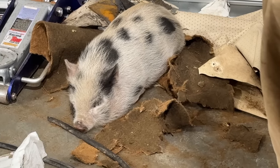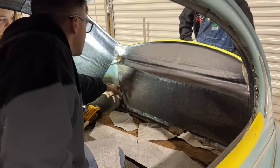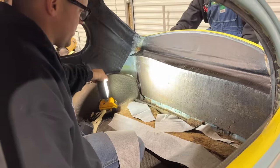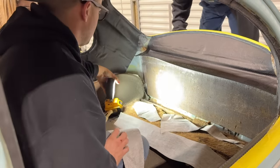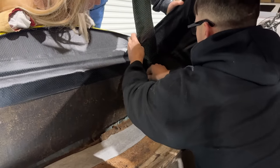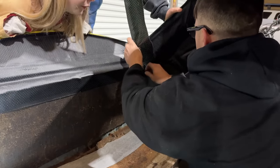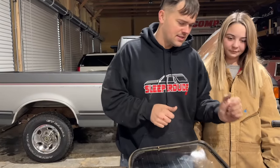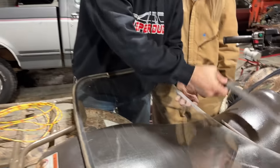It wasn't long enough to meet up here, but we had all that extra in here. I think we're gonna take some cut pieces and fill in here, but we really shouldn't have had to do this. Try and patch it together with what we have. Well, we got all that done. Not super happy with the way it turned out in the back corners. It looks 10 times better than it did. We're gonna work on putting the glass in now.